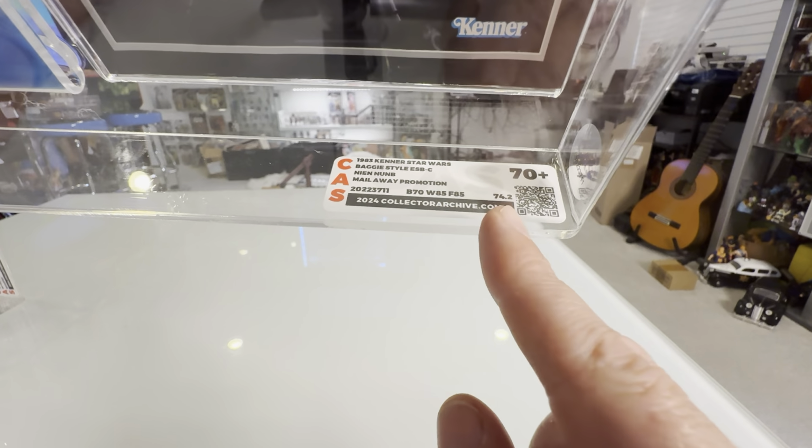So we go back to this box. I'm telling you, the other ones that I have, like the Emperor and Jawa, the box is in way worse condition, and it did not bring down the score. This box looks awesome. This is like the nicest box I have in all of my mail-away displays like this, and it got such a low score.